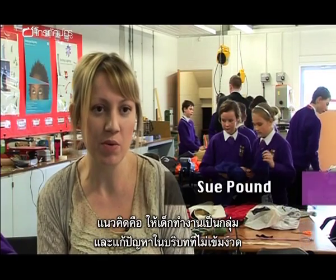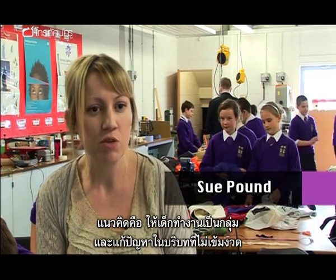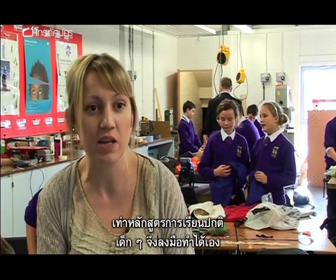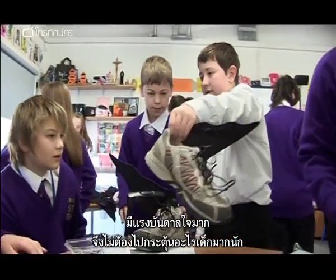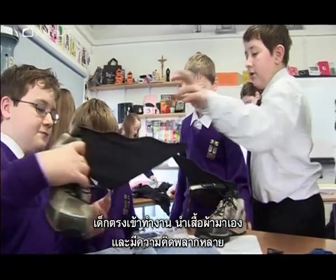The idea is that they're working in teams and they're problem solving in a sort of a context that's not as restrained as the curriculum. So they're just getting on with it. They're really inspired, and I haven't really had to prompt them too much. They've just been going for it and bringing bits and pieces in and being very resourceful.